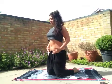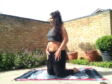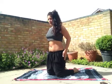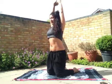Now just concentrate on keeping that belly in, in, in. Arms up. Try and stretch your abs out.